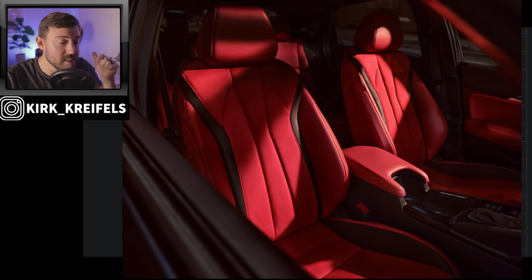Heated front seats is standard. That is great to see. 8-way power driver seat is standard. You have the option on the tech package for a 12-way with 2-position memory seat. And we have a 4-way power front passenger seat only on the tech package. You're going to have to make do with a manual seat, it looks like, for the A-Spec and base.